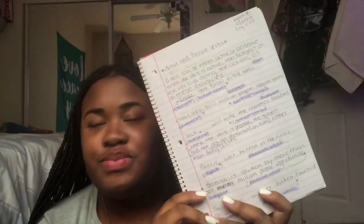It writes really nice. I'll show you how it writes. Like, it writes really nice. I'm in love with this pen. Like, that's my English notebook. If you can see it, can you see it? Focus it a little bit. There you go. It writes really nice. I know it's backwards, but it writes really nice. And I think it's a ballpoint pen. But yeah, it's really nice.